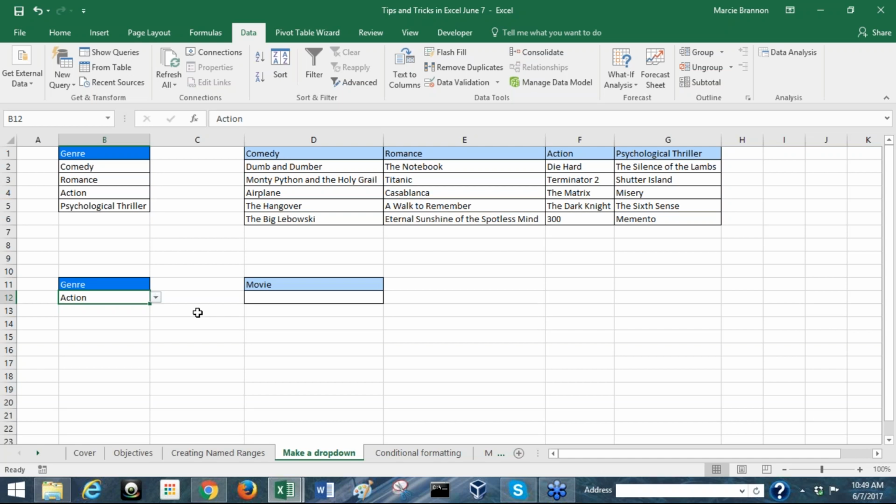So now comes the really high leverage skill. So you know how to create a drop-down. Well, you might run into some buddies that you're trying to impress and they say, oh, no problem, I know how to do that. Anybody can do that. Well, this is different. This is a dependent drop-down, and not everybody knows how to do this.